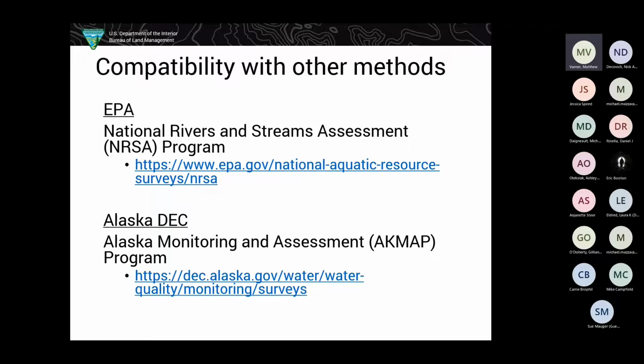I am working on a partnership with DEC and MOU to really formalize that data sharing and efforts across the state to address habitat assessment data gaps.